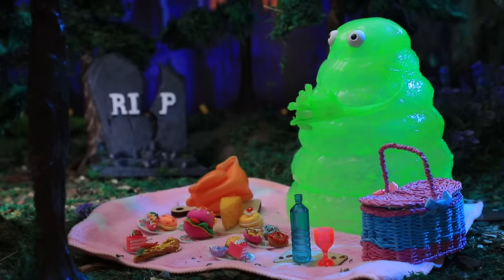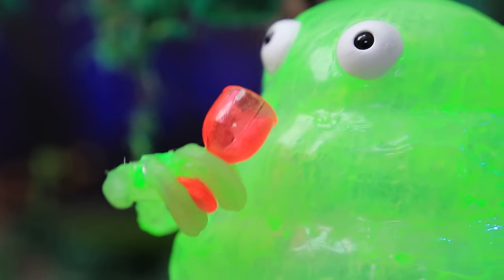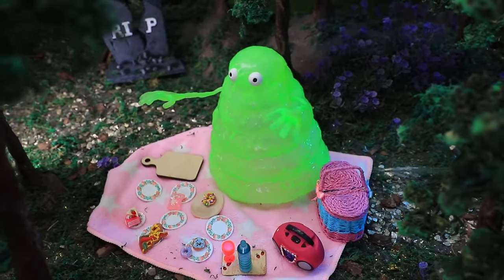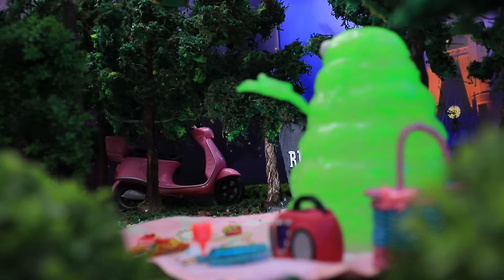What will I have today? A burger with a poisonous mushroom and refreshing lemonade. Ooh, it's time for dancing in the moonlight. What's that pink thing? It's my favorite color.